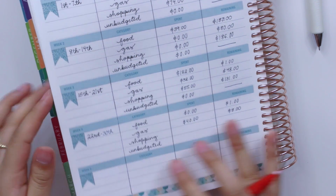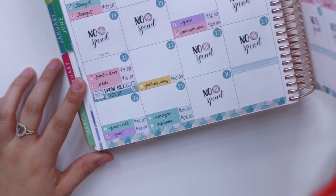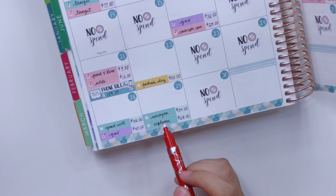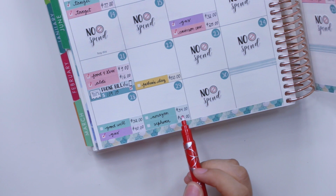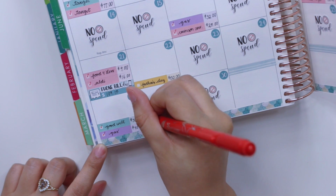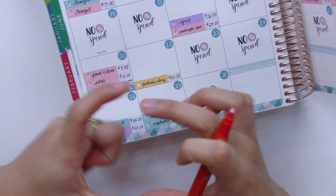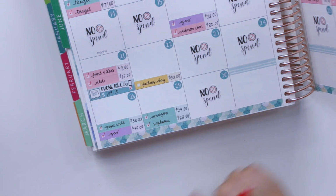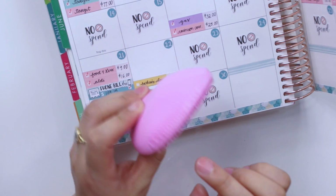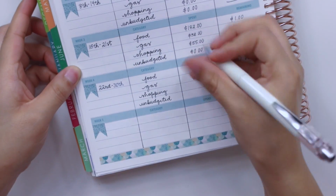Let's start checking these off as we go through them. And then the last stickers that I have are all from my shopping category. So we have 32 for Goodwill, 34 for Amazon, and 68 for Sephora. If you guys are wondering what I purchased off of Amazon, I purchased a facial roller and a little facial cleanser type of thing. I actually have it right here. Let me show you guys. I bought this, which helps you cleanse your face. It's really cool, actually.